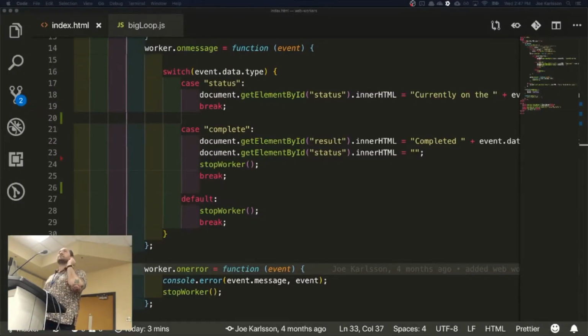And because we don't have access to the window or the DOM, if you put React or something onto the window or the DOM, you will not have access to it directly from a thread. But it is possible to import them. You have to import them in every thread that you need those libraries.